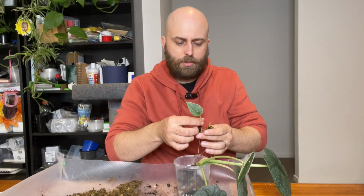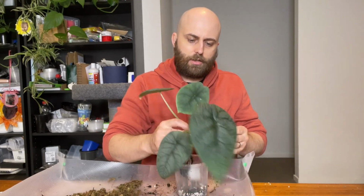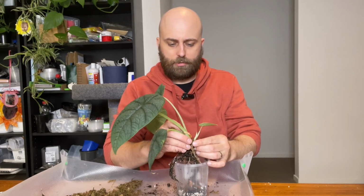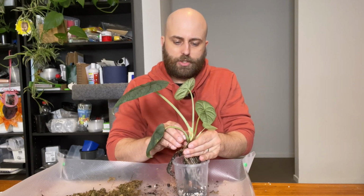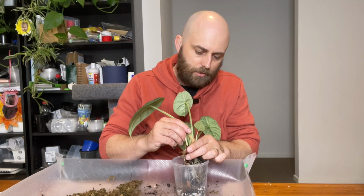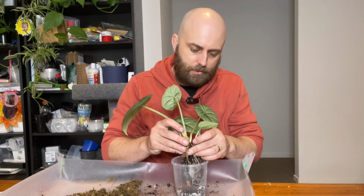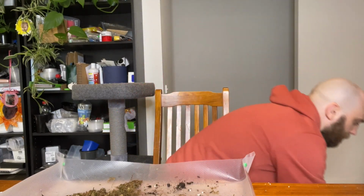So what I'm going to do is probably put these guys on the sort of opposite side here. These are all under grow lights, so I think they'll have light coming down from the top. And hopefully that means that it won't be overshadowed too much by these other leaves. And hopefully I can position these to then chuck the soil in. All right, back in a tick.